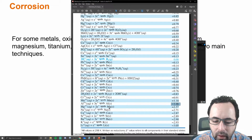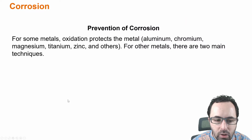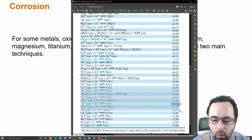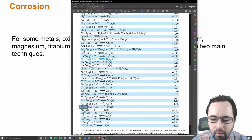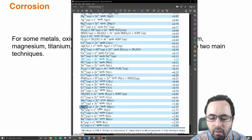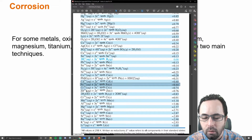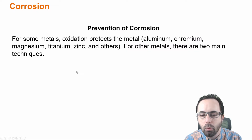And you know, the higher the potential, the more spontaneous the reaction. So here we can see that the reduction potentials for aluminum, magnesium, and some of the other metals that we mentioned here, chromium, zinc, all have very low reduction potentials. Zinc, chromium, aluminum, magnesium. And so in the opposite direction, the oxidation potentials are quite high. They're higher than iron. You can see iron is up here, so its oxidation potential, if we reverse this reaction, is positive 0.44. But the oxidation potentials for chromium, zinc, aluminum, magnesium are higher, and so they will be more readily oxidized.